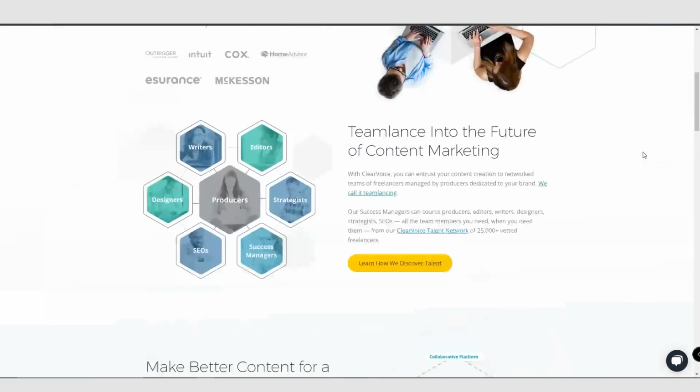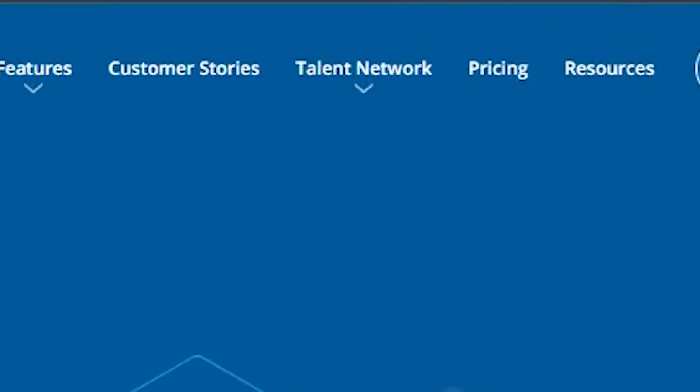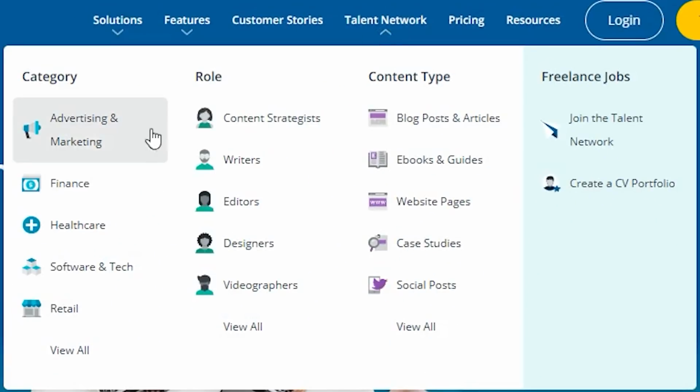Now, just as you land on this website, if you hover your mouse on Talent Network, you'll be able to see that they have different categories. So you can write different articles and categories like advertising and marketing, finance, healthcare, software and tech, retail, and much more. So they'll cover all of these different categories on ClearVoice.